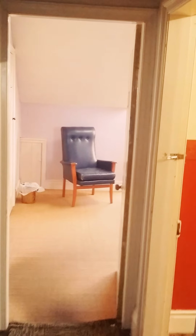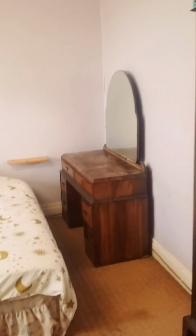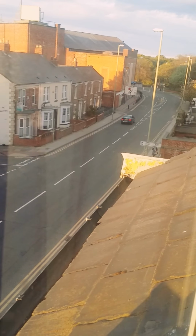There's a painting. There are two rooms on the top. A closet, a dressing table, bed, study table, one sofa. It has a nice view as well. You can see the road. You can see the neighborhood.